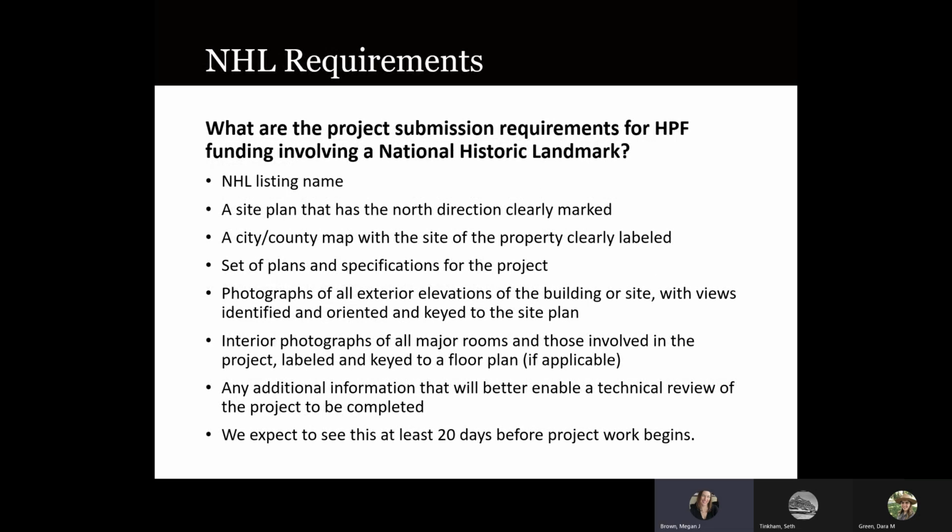The submission requirements for those are outlined in the HPF online, so if you're following along with that, you should be in good shape. We do want to see a site plan so we know the area of effect that we're looking at, plans and specifications for the project if you have those, photographs, etc. So basically we're doing a more intense review because it is an NHL, and that's part of our requirements under Section 110.